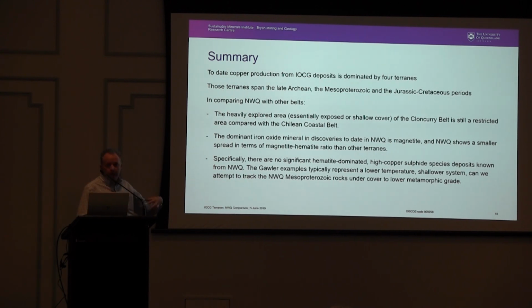So in comparing Northwest Queensland with other belts, the heavily explored area, which is essentially the exposed and very shallow cover, is still a pretty restricted area when you think about the area of the mineralising system on the west coast of South America. The dominant iron oxide mineral discoveries to date in Northwest Queensland are magnetite, and Northwest Queensland to date has shown a smaller spread of iron oxide assemblages, so maybe we need to be thinking about what things may look like in our data sets that are hematite dominated.